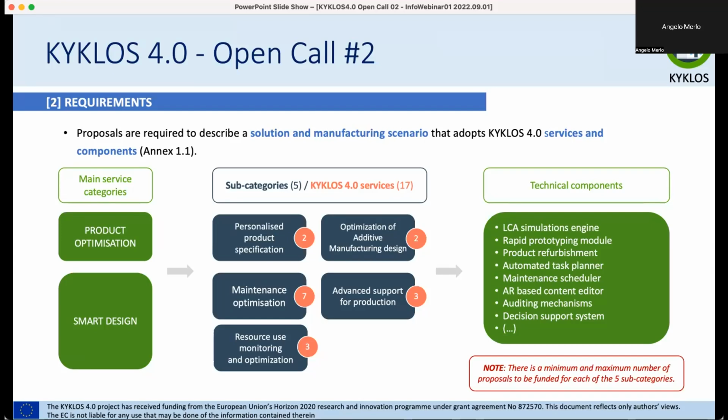So keep in mind that we're trying to balance the number of projects funded for each of these different subcategories. There's a minimum and maximum number of projects that we're going to fund for each of the 5 categories that you see here highlighted in blue. If we only have, for example, 2 or 3 submissions to resource use monitoring and optimization, there's a very high chance that there are going to be a lot of projects funded there. And if we have a lot, we'll have to cut out and not fund many in that subcategory in particular.